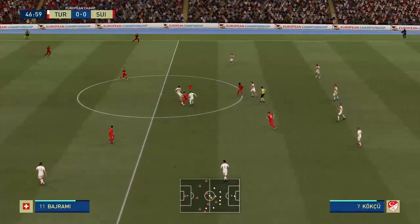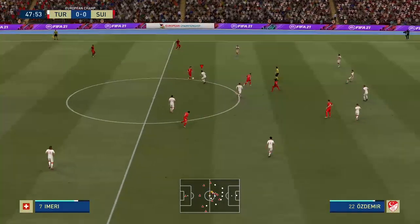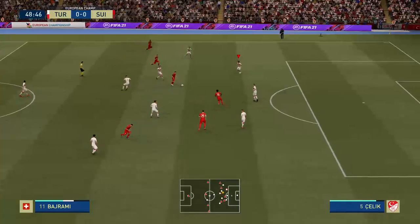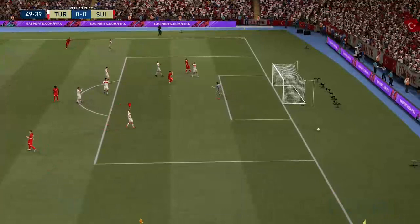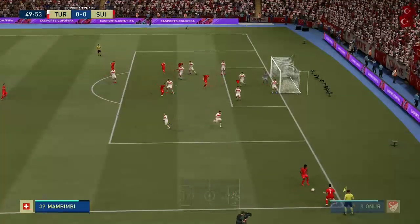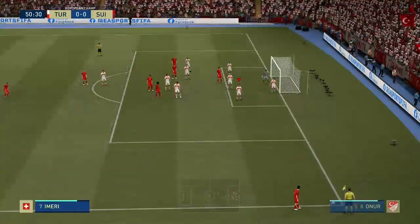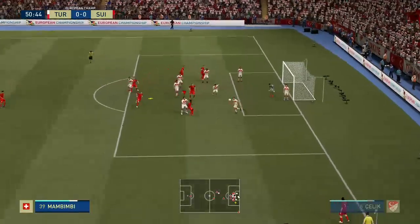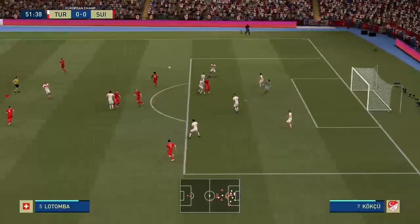Bayrami. And he takes on the shot. High echelon goalkeeping there. Short corner. Well, a chance here perhaps to invigorate their aerial targets. And firing it into the area. Goalkeeper's ball every day of the week.